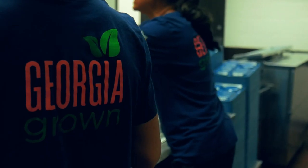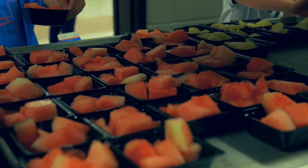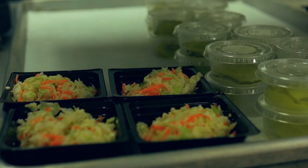Many of the items we serve here at Holly Springs are locally grown in Georgia, such as the orange wedges, the watermelon, the peaches, and the coleslaw that you see on our line, as well as many other items that we serve that are also locally grown and Georgia grown.